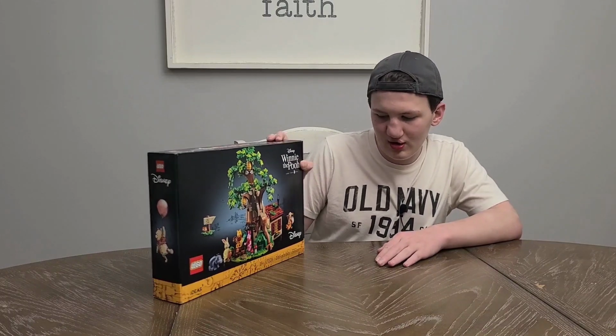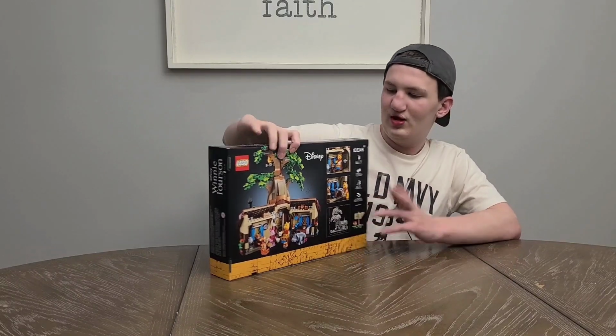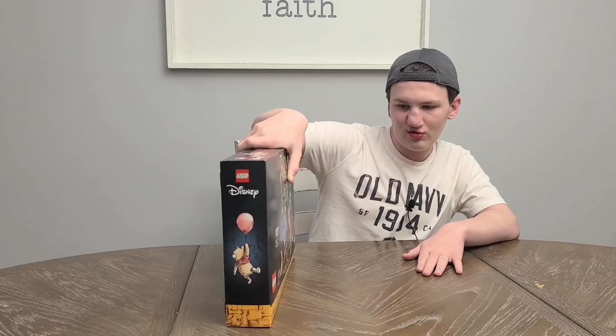Today is day one of the Winnie the Pooh Lego Ideas set. This set has 1265 pieces, and it consists of 5 minifigures as well.